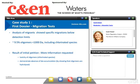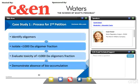So we had to evaluate the toxicity of the oligomers, including the chlorinated species, and as well to demonstrate the absence of bioaccumulation by showing that oligomers are hydrolyzed in the stomach in presence of gastric juice. So based on the questions after the first petition, a second petition was initiated, consisting in identifying oligomers in the material, isolating the less than 1,000 Dalton fraction, evaluating the toxicity of this less than 1,000 Dalton fraction, and demonstrating the absence of bioaccumulation in parallel.